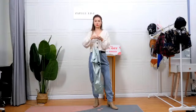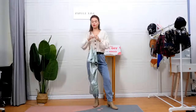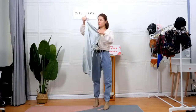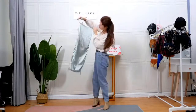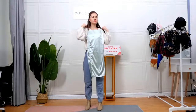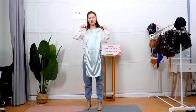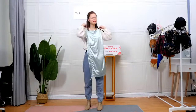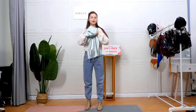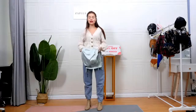So I'm going to change into this dress. I just fell in love with this color. I'm not sure, for me it's more greenish, like a greenish blue. Looks really great. Or the turquoise color. Yeah, it's definitely a turquoise color. So I'm going to change into my next outfit, stay tuned, and I'll be right back super soon.